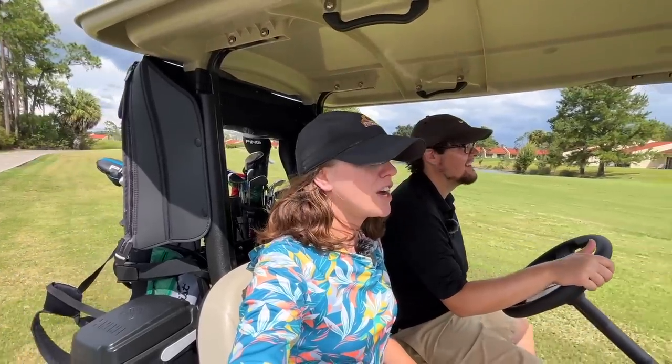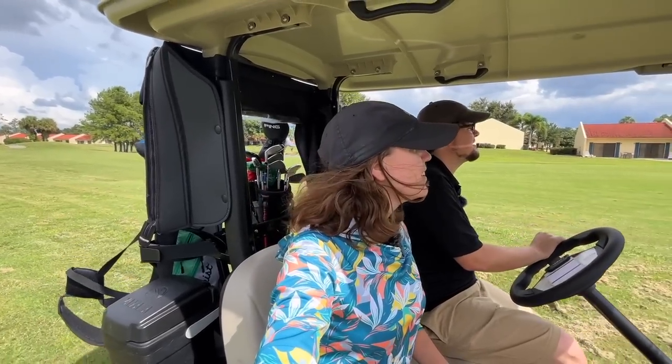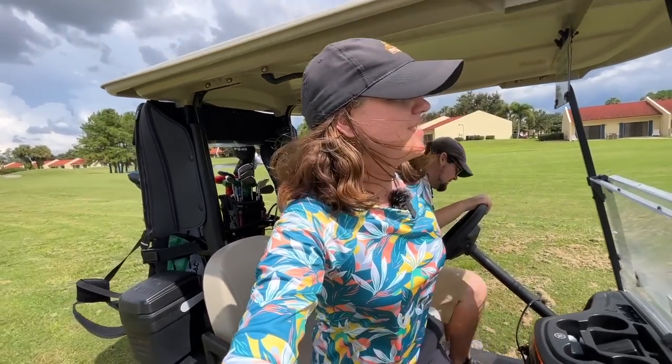Yeah, and I think I'm just going to hit my 5-hybrid until I make the green. Perfect strategy. Yes. Also, I'm still not sure if my ball reached the water or not, so I could be out of this hole already. Yeah, well. 5-hybrids to come.